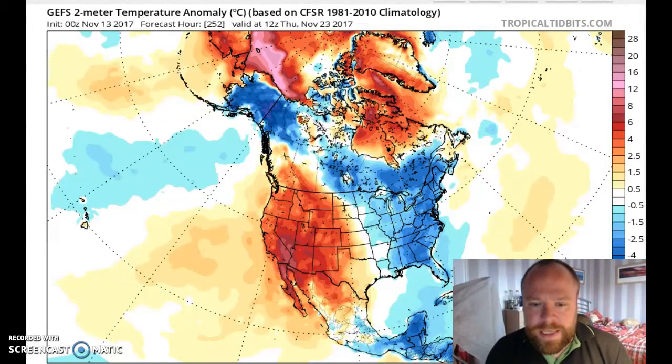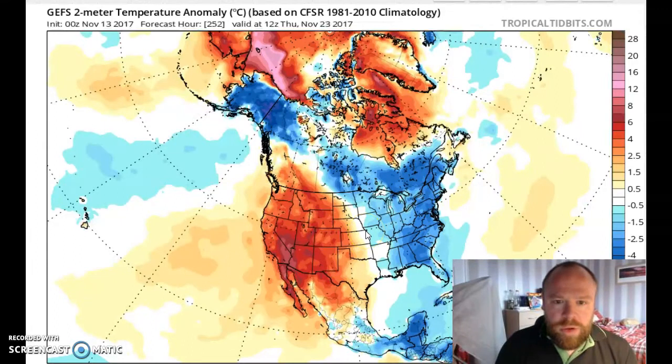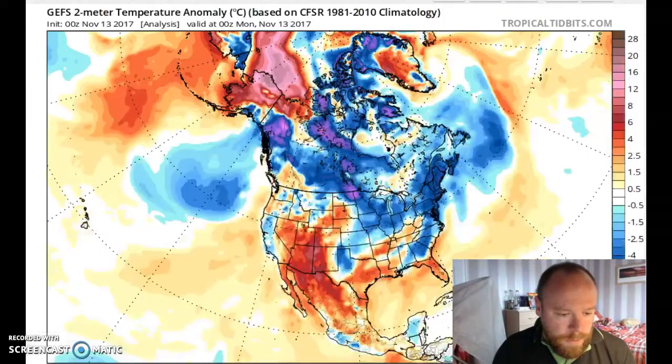So let's get back and see what the GFS ensemble is showing in terms of the temperature anomaly, should I say. And you can see that it is indicating a brief moderation in temperature. Give me 2 seconds here, folks. I do apologize. There we go. Right, so we're back to square one again.